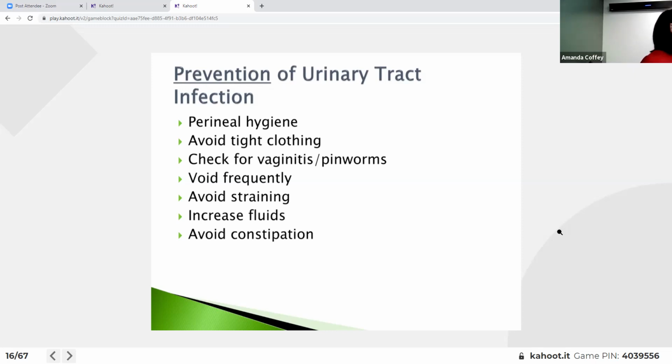Avoid constipation, okay? Think about what constipation would do. If they're constipated, where's that urethra come out? Close to the bowels, right? So if you're obstructing the ureter or the urethra a little bit in that flow, then that can cause that urine to sit and grow bacteria, okay?